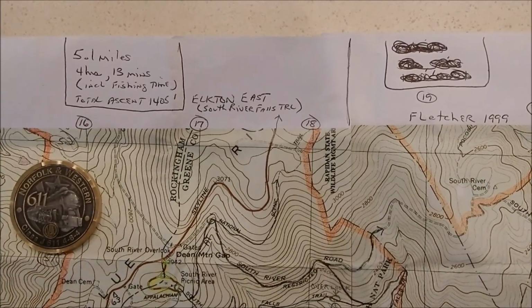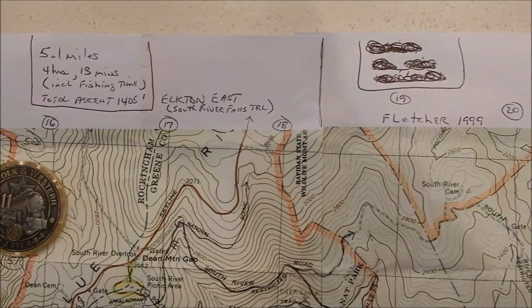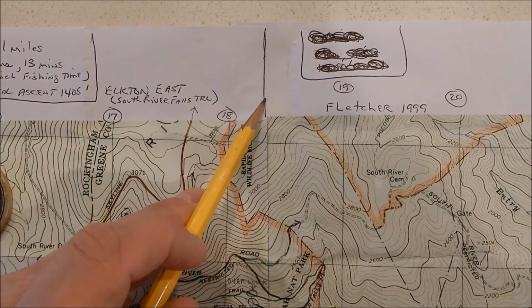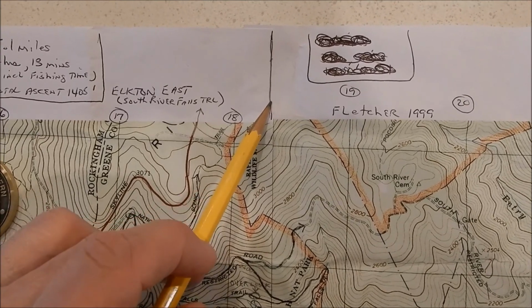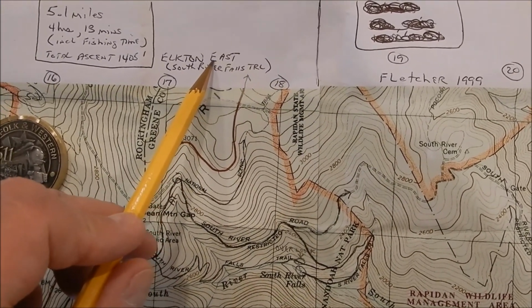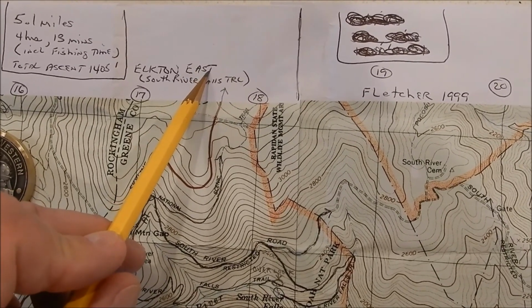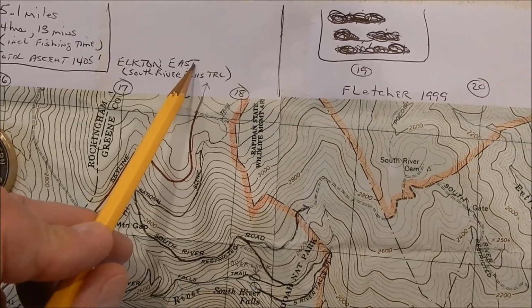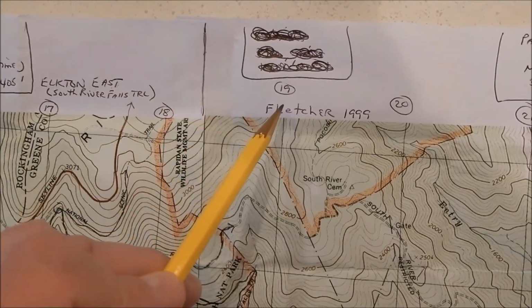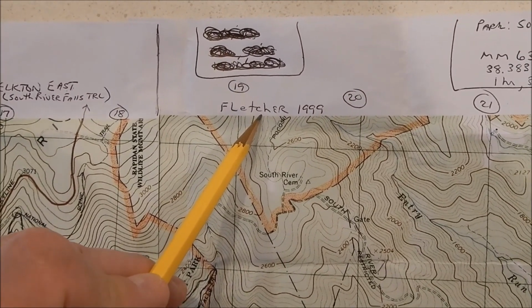This is a map of the hike. There's two quadrangle maps taped together. The dividing spot is this line right here. To the west of there is Elkton East. Forgot to write down the year, but it's probably in the late 90s, like 1999 or something like that. And then to the west of this line is Fletcher, 1999.